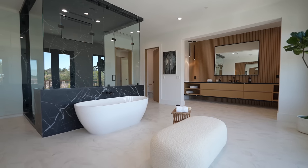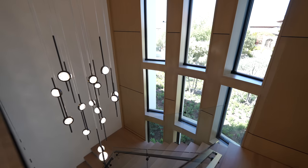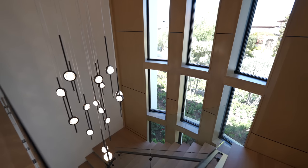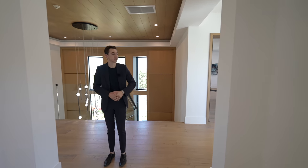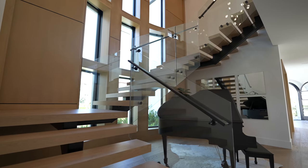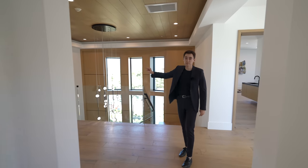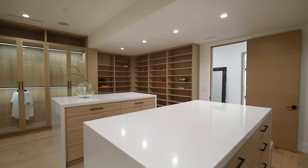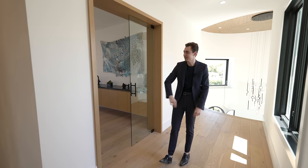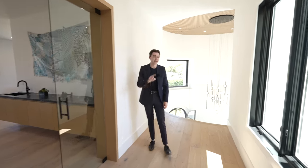We have just made it up to the top level of the property here. We are complimented with the views of your chandelier and all of the foliage here in the distance, here in the Oaks of Calabasas. You've got the floating staircase, of course, taking you up to this massive hallway. We've got the primary bedroom suite on my right with a gorgeous bathroom and closet, which we'll see in just a second. We've got the glass enclosed gym on my right. We'll also see that in just a sec.